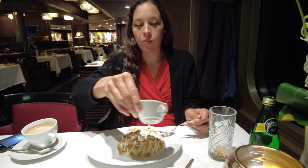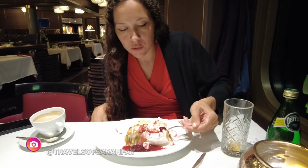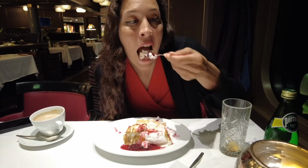With so many desserts to choose from, it was hard to pick a favorite, but I had to say that Alaska Bake was mine. And marshmallows on top. And these cherries just are literally the cherry on top.